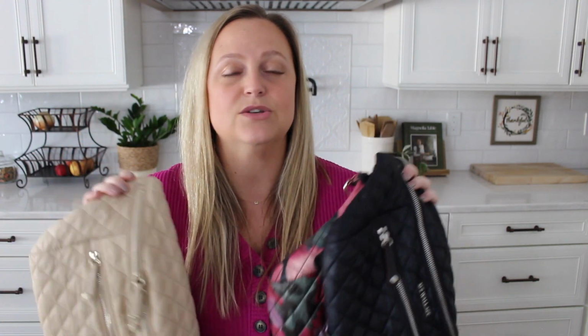But these bags come out with new colors all of the time. Like new prints, new colors. They all have different chain straps. They're just fantastic sling bags.